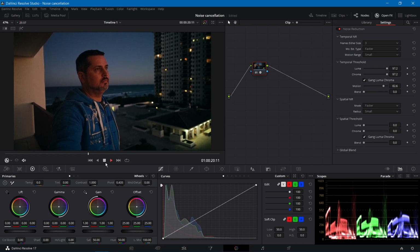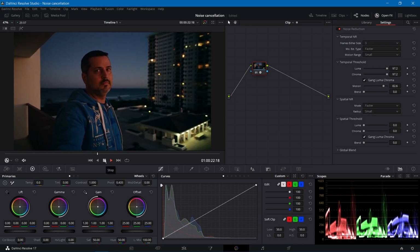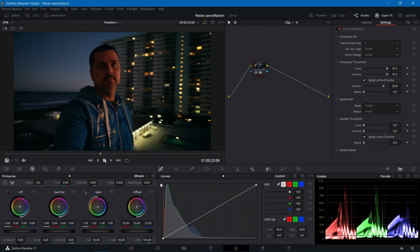Now I don't know, maybe you're not as impressed, but I was blown away by how good that works. I remember with the free version countless times that I wanted badly to use this feature, but of course the free version doesn't allow you to.